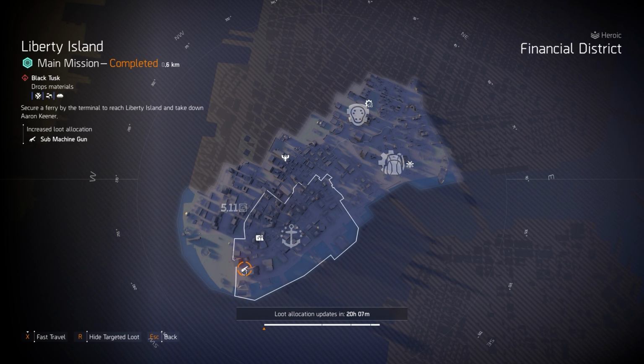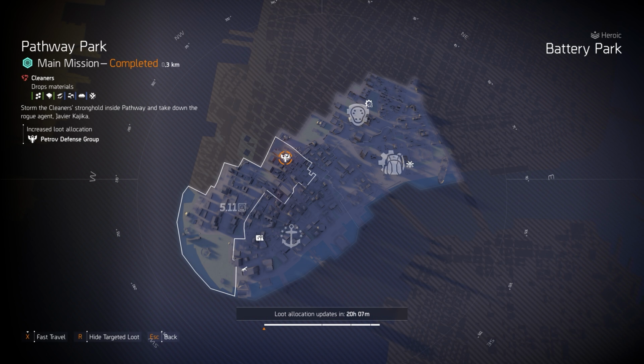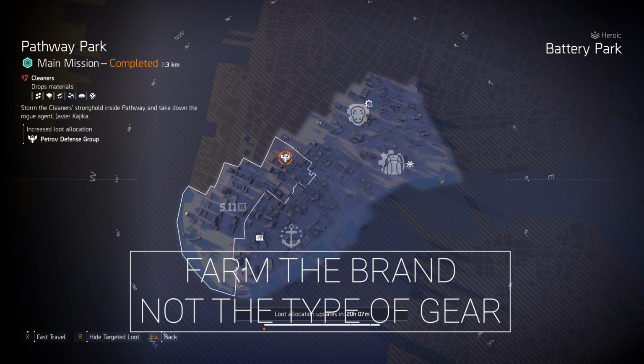Doubles for SMGs at Liberty Island. Petrov over here at Pathway Park. This is the best place to farm for Contractor's Gloves with that 8% damage to armor, because it's a Petrov brand from Contractor's Gloves. So instead of farming gloves Target Loot and having the chance for a bunch of gloves, BTSU, and Contractors to drop, at least with Petrov, you just have Petrov stuff and then the Contractor's Gloves to drop.